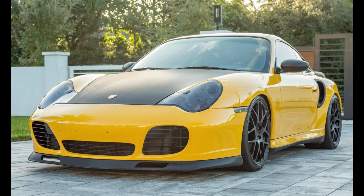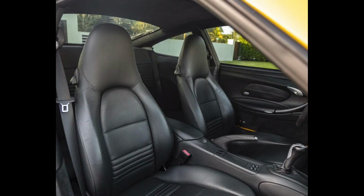One car was bid with its reserve not met today, February 3rd. On Cars and Bids, a 2004 Porsche 911 Turbo with 32,000 miles was bid to $48,500.